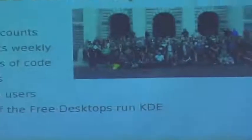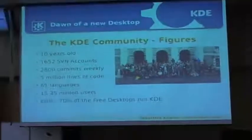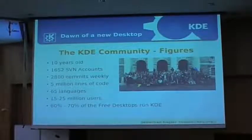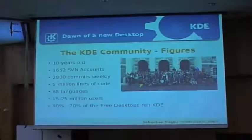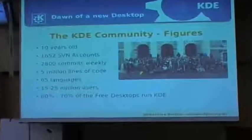And that shows not only in the age, of course, but in the number of SVN accounts. That's developers that are actively contributing to KDE. I've just 5 minutes ago updated this figure, and it went up from 1,634 to 1,653, and there was just 1 week between that, so we're probably gaining more than one extra developer a day, which is, I think, a good sign of health for a community. We're at roughly 2,800 commits weekly. In total, 5 million lines of code.